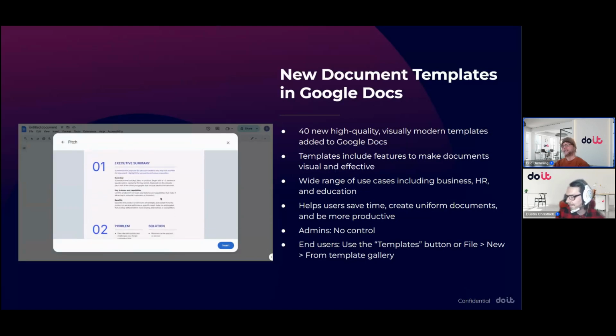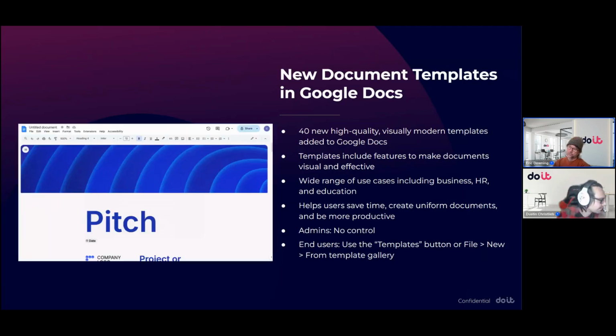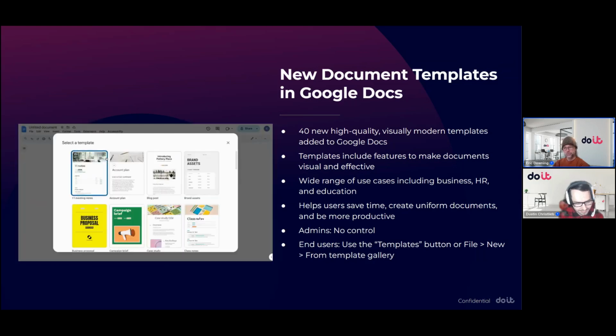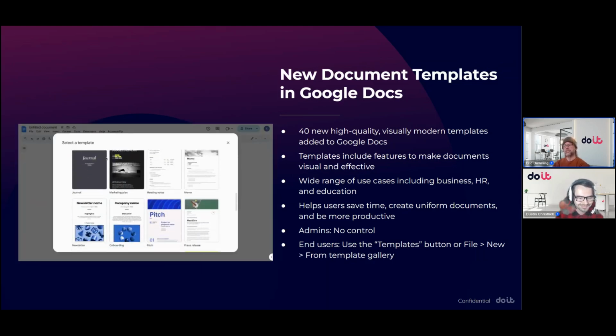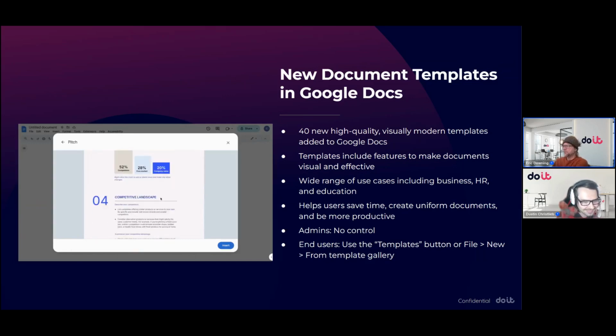To access this, use the templates button when you're in Docs, or click File, New, and then you'll see the template gallery selection. You should start to see those show up. I personally like the templates that Google has for the most part.